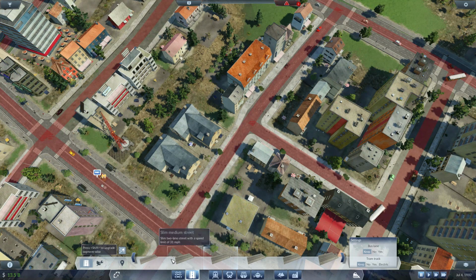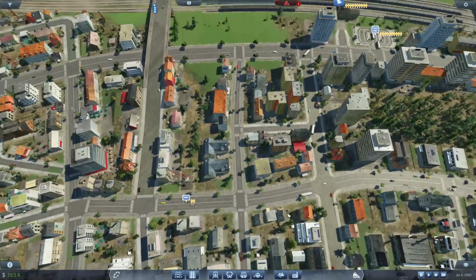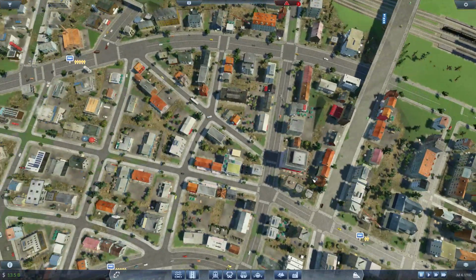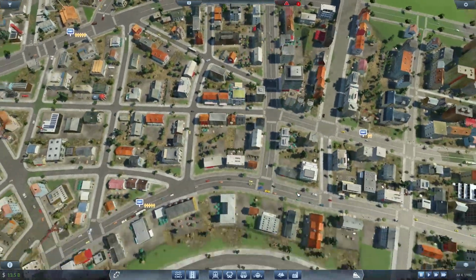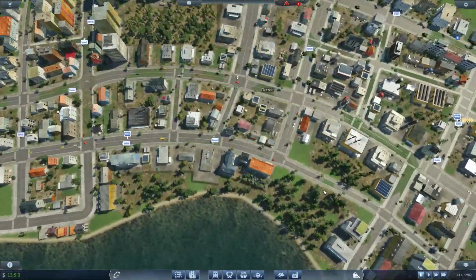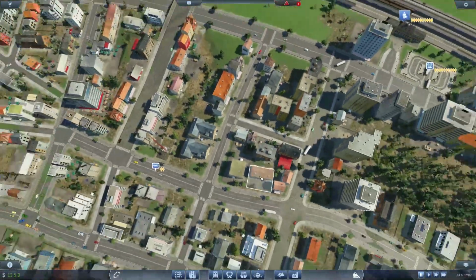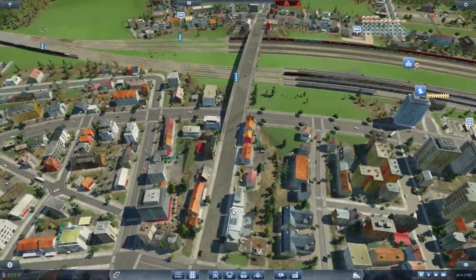I can turn that... no, I need a slim medium street then. There we go. Better. Much better. So any of those roads that seem to be changing size without having a junction that's peeling off with the same size street on it is annoying me. So I'm going to try and fix that.